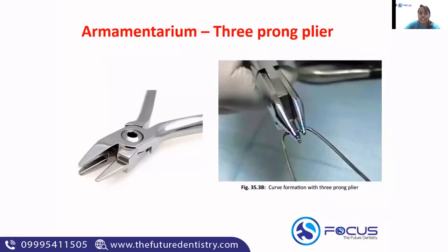Now, next thing that you need to know in the armamentarium is your three-prong plier. So this is the image of a three-prong plier. You have to keep in mind, as the name says, it has got three ends. That is why it is called a three-prong plier. One end, second end, and the third end. This is called a three-prong plier. And a three-prong plier is typically used in forming loops. When you do a band and loop space maintainer, you need certain point bends around the loop. So that is done with the help of a three-prong plier.